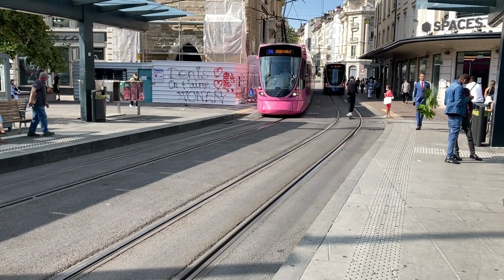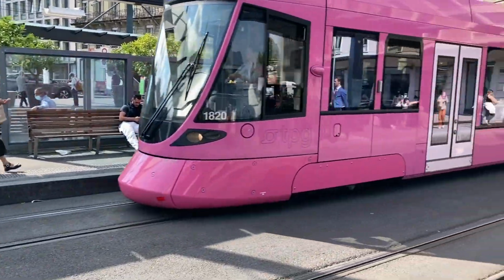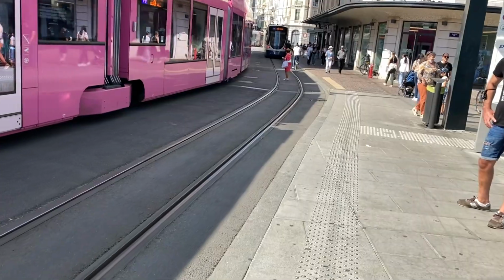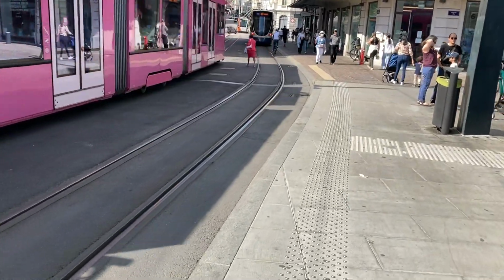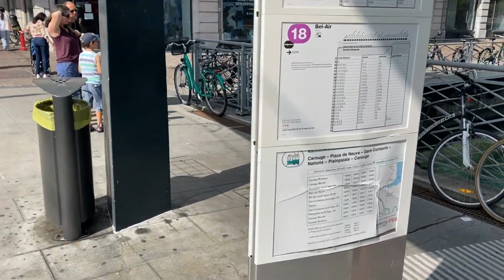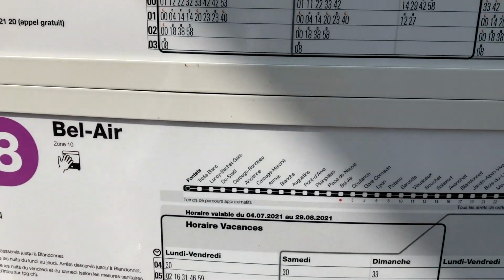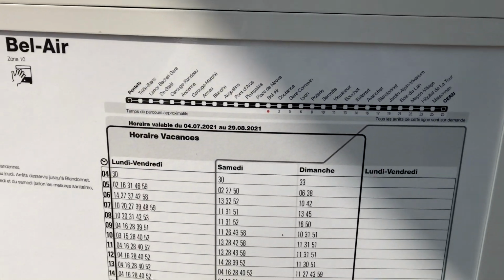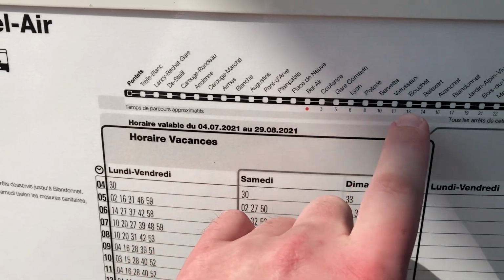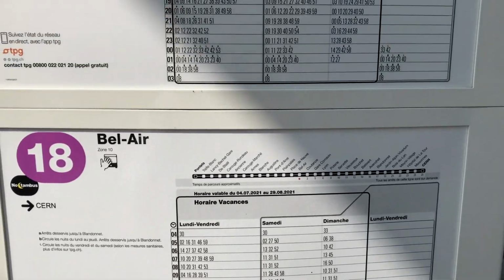let me just double check to make sure this is the right spot, because although trains stop here, it's not the right spot. Let's just double check. Yeah, look, Bel Air. Yeah, we definitely need to figure out what this Bel Air actually means. So I guess this is where we are, right? So this is number 18, so I see it goes to Zurn. And number 14.